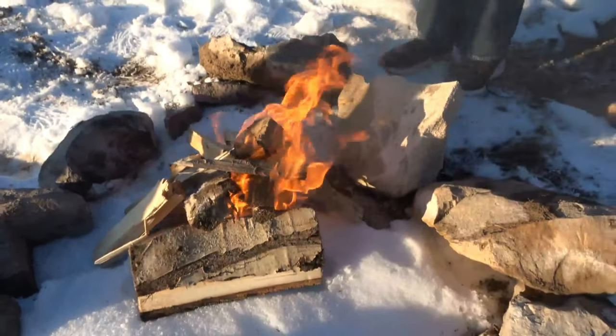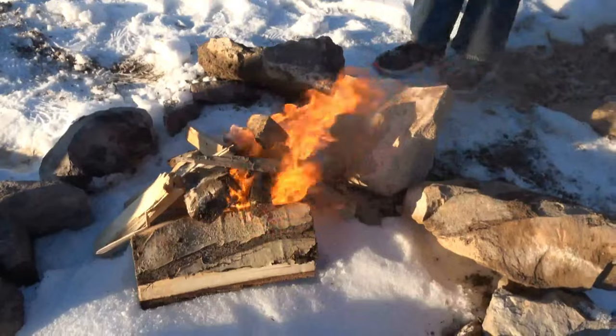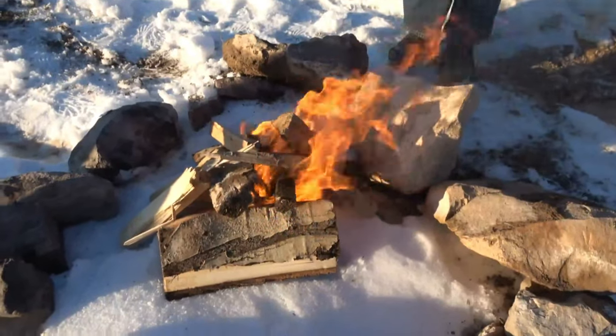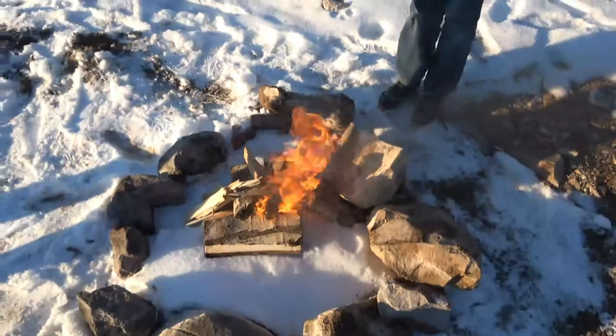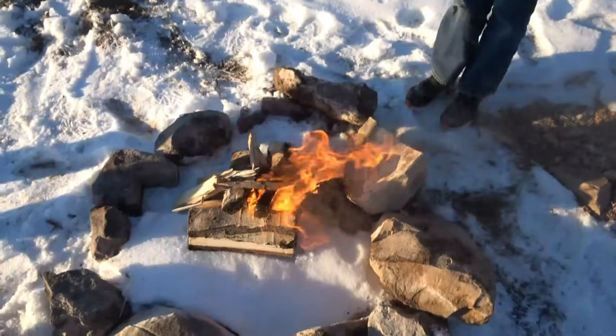So you can see, this has only been going for a minute or so. That fat wood in there, and the sap and stuff in there, just gets it burning quick. It's one of the best fire starters out there.